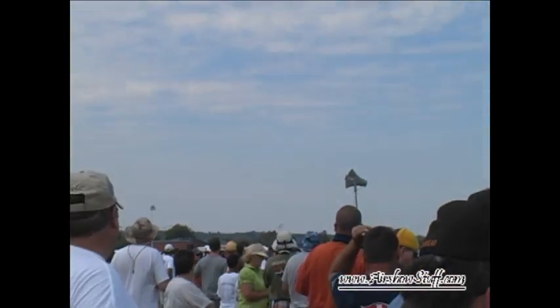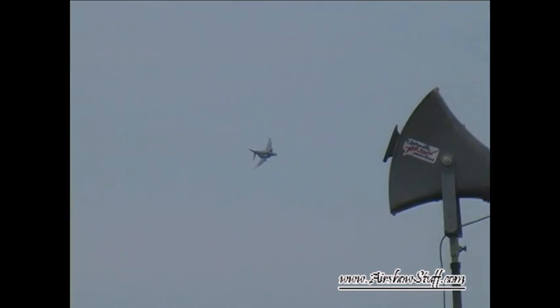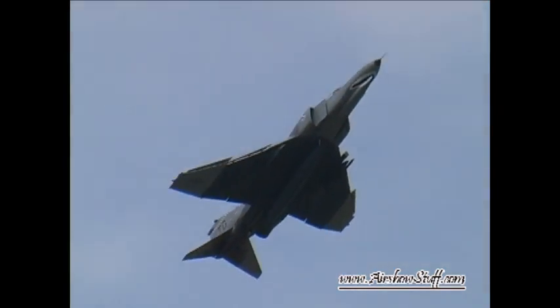Capable of carrying over 16,000 pounds of ordnance, the F-4 was well suited as a multi-role fighter, conducting both air-to-air and air-to-ground missions. It was rapidly adapted and modified to support other missions, such as reconnaissance and suppression of enemy defense, and the Wild Weasel. From the left, high-speed pass.